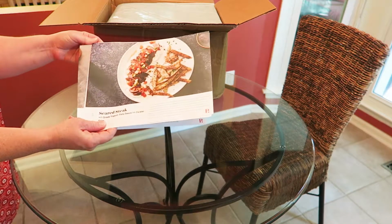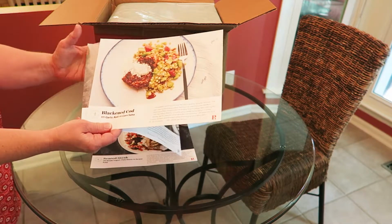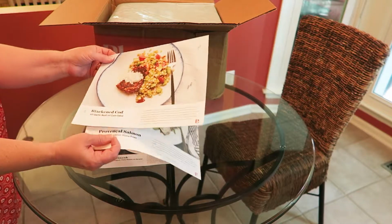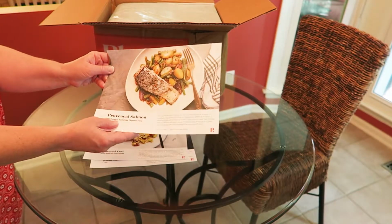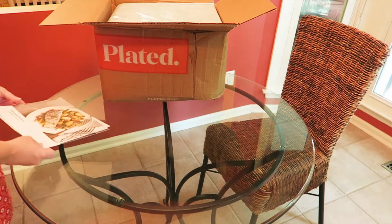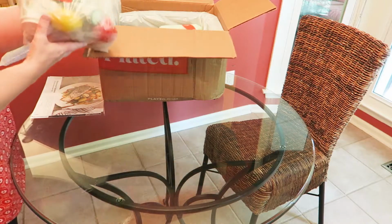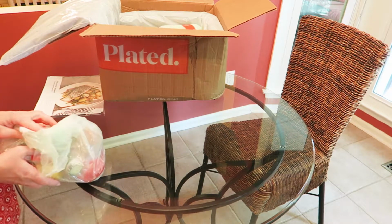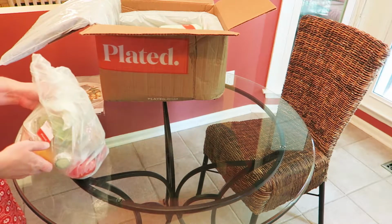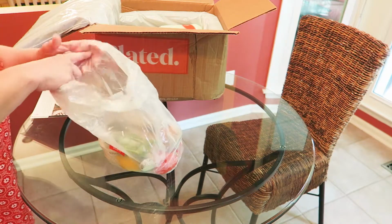Got seared steak. Hey, the taters look good. Is that taters? Yep, potatoes. I've got some blackened cod. Ooh. And some provincial salmon. Alright, let's check these out. Okay, this is interesting. So this is the items for the steak, I think? Yeah, seared steak. It already kind of ripped open, but that's what it is.